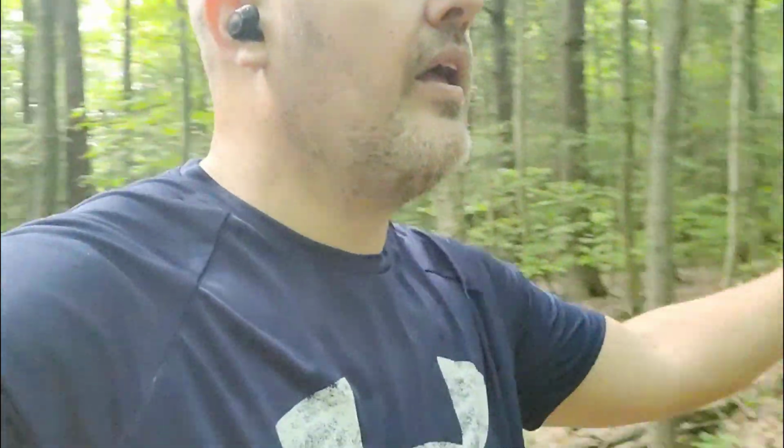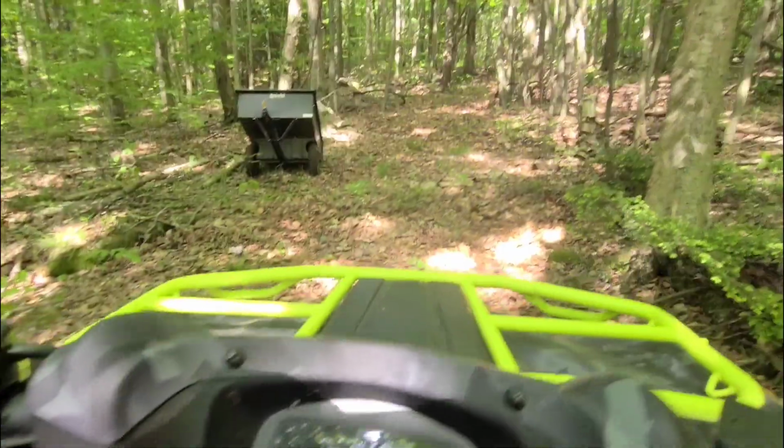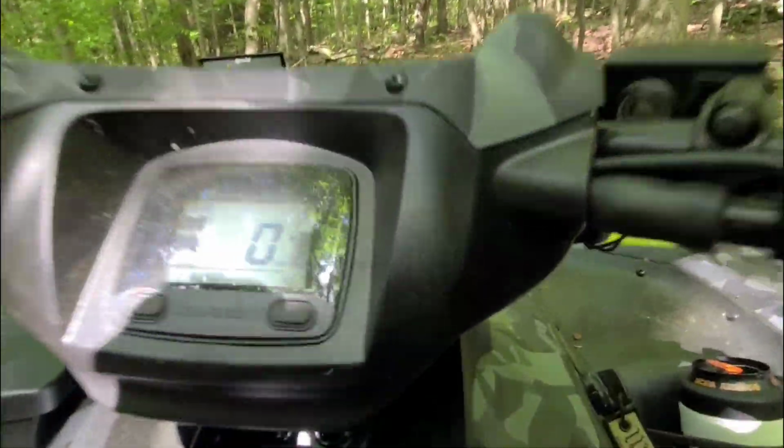But I'm going to disconnect the trailer and go up on the upper part and show you guys basically what this is going to look like after a couple months of riding on it. All right, let's get going.